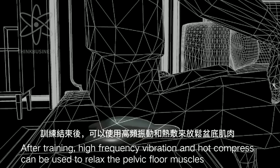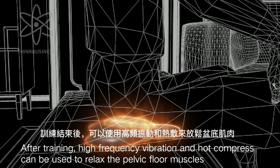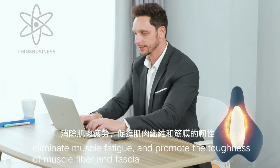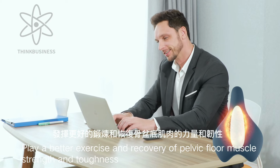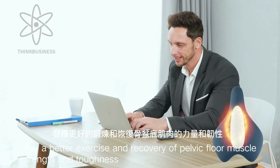After training, high frequency vibration and heart compressed can be used to relax the pelvic floor muscles, eliminate muscle fatigue, and promote the toughness of muscle fiber and fascia. Play a better exercise and recovery of pelvic floor muscle strength and toughness.